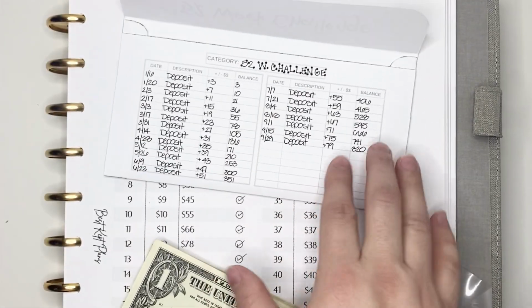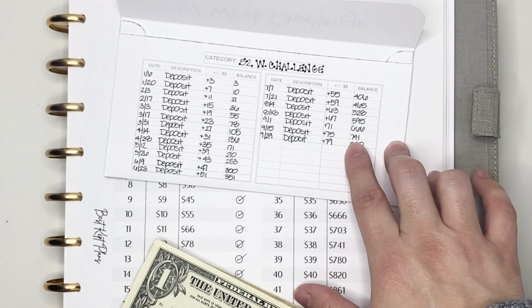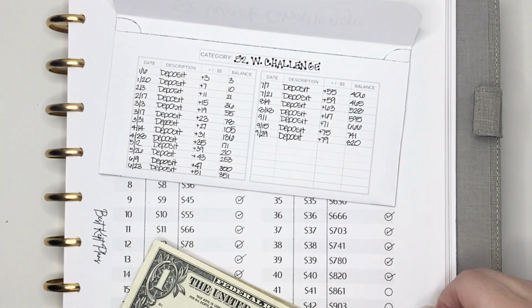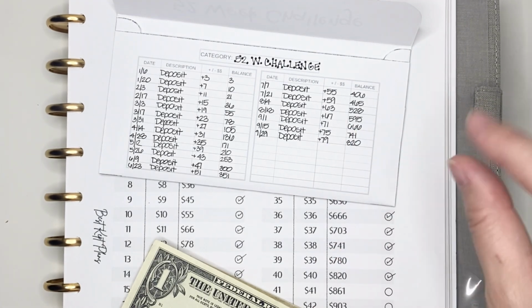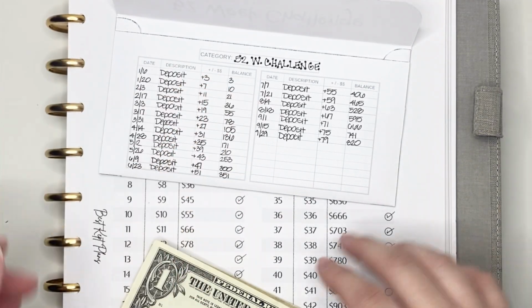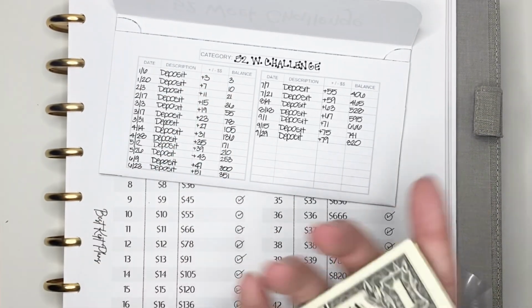I mean, I guess if you have 740 plus, yeah, 740 plus 80 basically is what it is. So 74, 75, 76, 79, 80, 81, 82. Yeah, so 820. Should be 820.